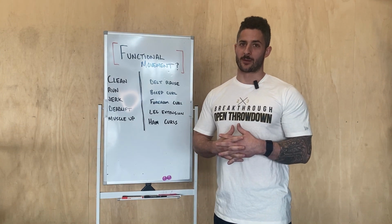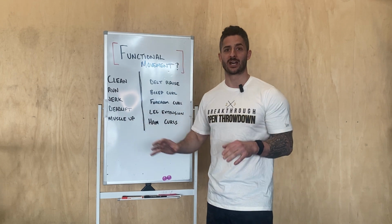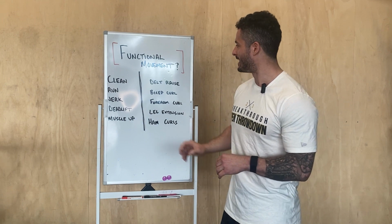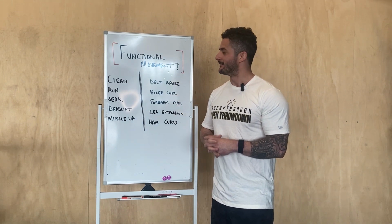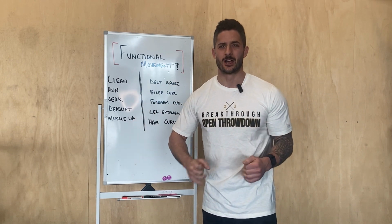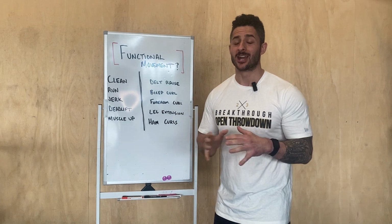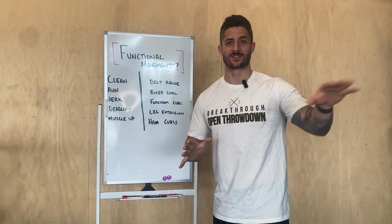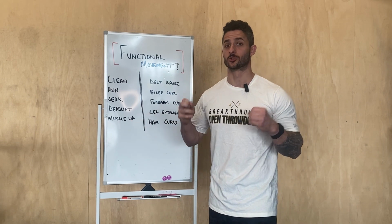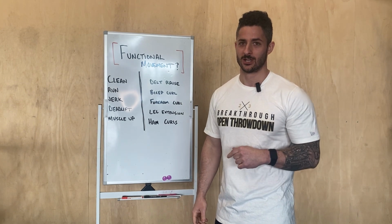So that's why we program the way that we do at CrossFit Breakthrough. 95% of the time, you're going to see these compound, multi-joint, high-power, functional movements that look like everyday life. We sprinkle in a little bit of that. If you build a fitness program where you learn to clean, run, jerk, deadlift, muscle up, burpee, box jump, if you become really good at those movements, I know that you're going to be ready for whatever life throws at you outside of the gym. I know that you are going to be very fit, build great capacity. I know that you are going to be a very functional human being.